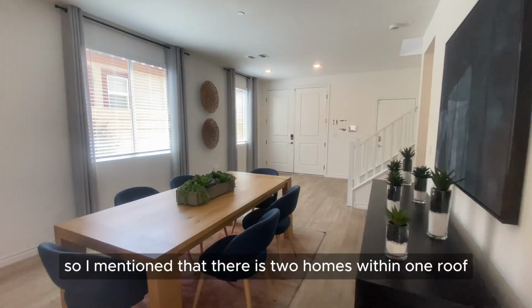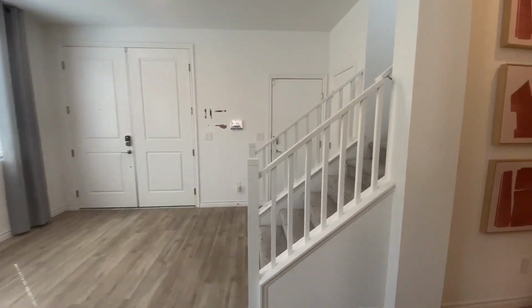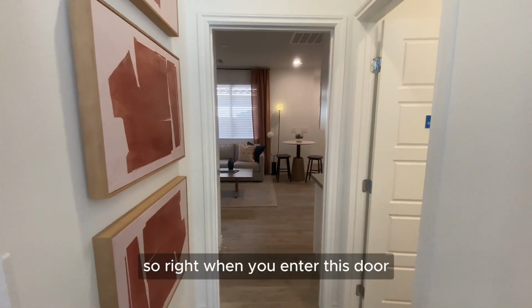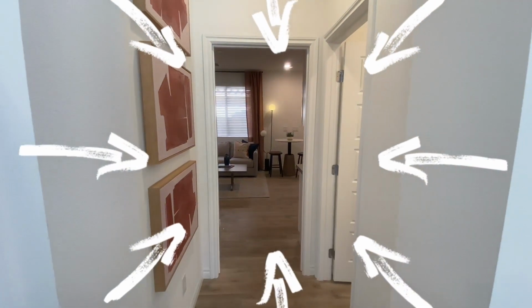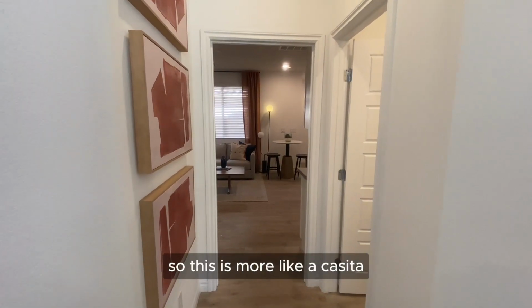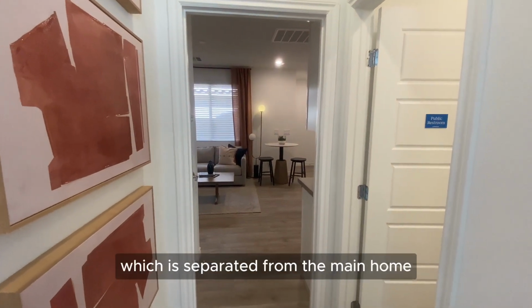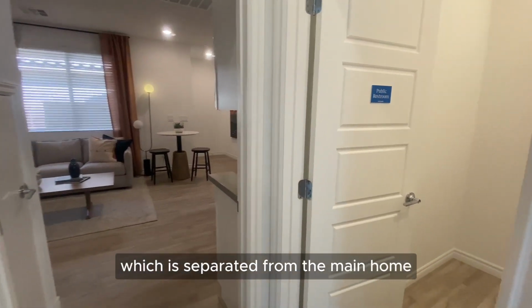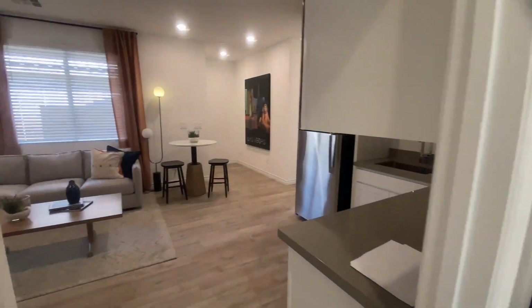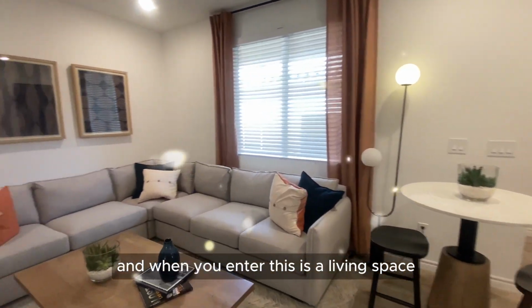So I mentioned that there are two homes within one roof. And this is what I meant by that. Right when you enter this door, this will lead to a NextGen suite. This is more like a casita, an extra living space, which is separated from the main home. And this is just the powder room. And when you enter, this is the living space.